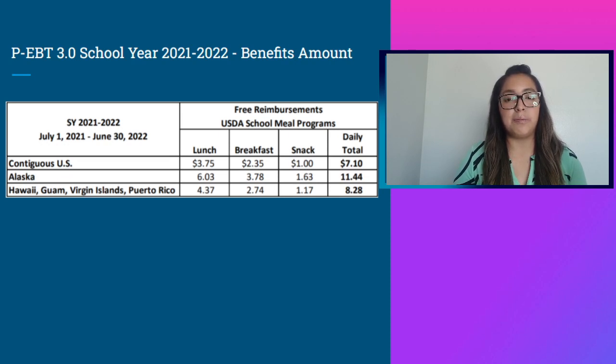And now let's quickly go over the benefit amounts for those students that will qualify for the PEBT 3.0 benefits. So remember guys, basically the government is reimbursing parents for how much it costs the school or the government to provide each student with a lunch, a breakfast, and a snack. So that's pretty much how they determine those daily rate totals. If you live within the contiguous United States, it's $7.10 that they would be reimbursing parents for each day that the child is not in school for a pandemic-related reason or absence, right? In Alaska, it's $11.44. Hawaii, Guam, Virgin Islands, and Puerto Rico, it's $8.28.